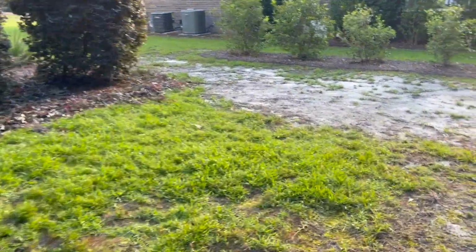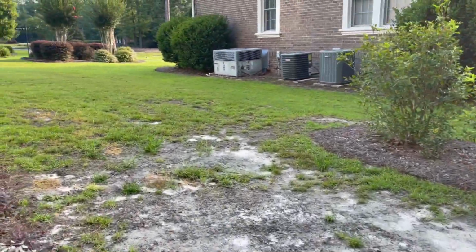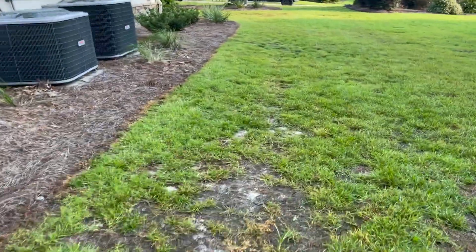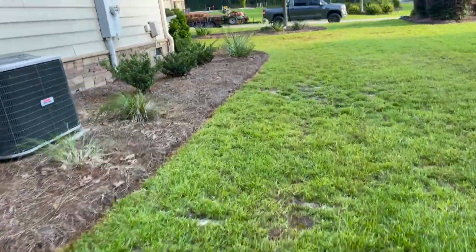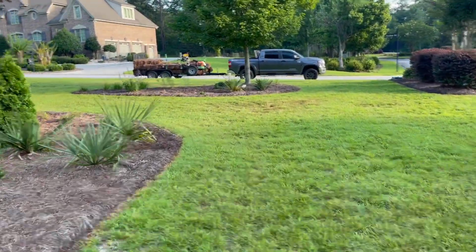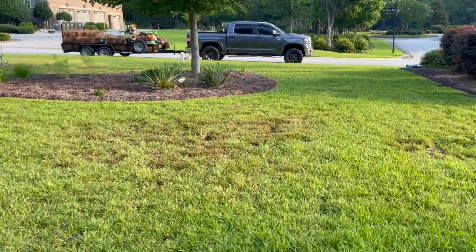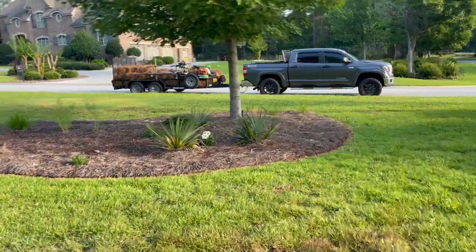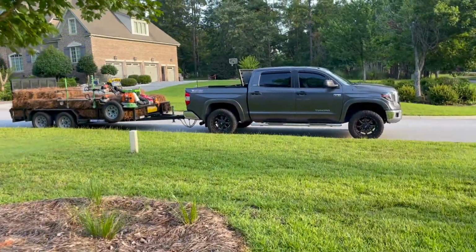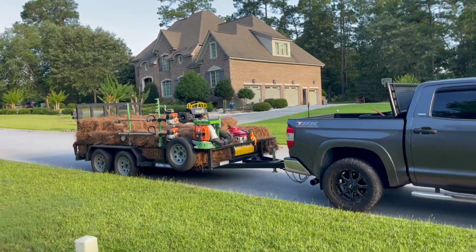And aerate, like I say, we gotta aerate in here. And we gotta do pine straw, trimming, which I just finished trimming, and aerate, clean up on the back, and that's gonna be about it in this house. So yeah, there's the pine straw, the aerate machine, the stinger.